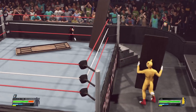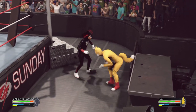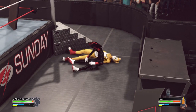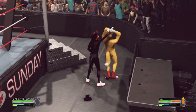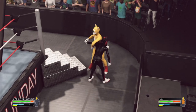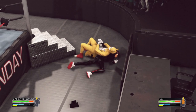WWE Universe wants tables. Well, they've got tables. Looking to hurt him here. Oh, what a shoulder breaker. Oh, he's got him here. He's got him up. And go. What a takedown. Fujiwara on bar. Isolating the arm.